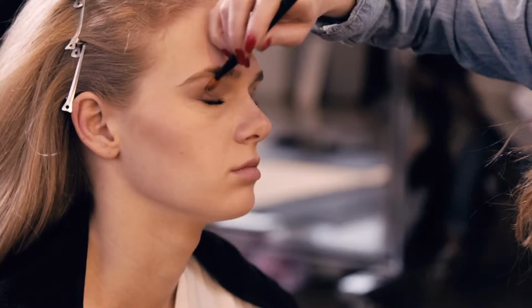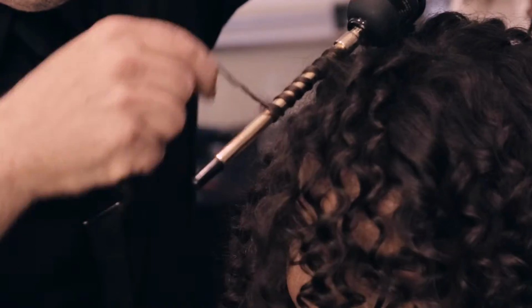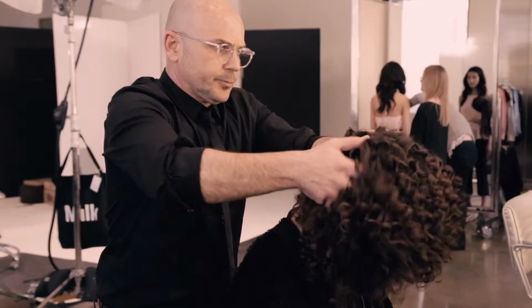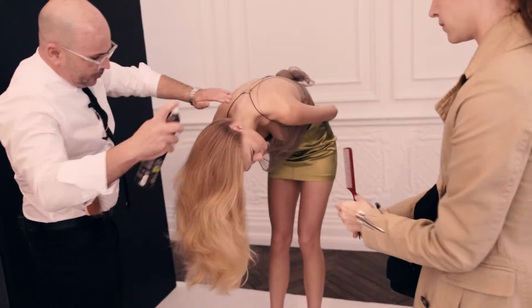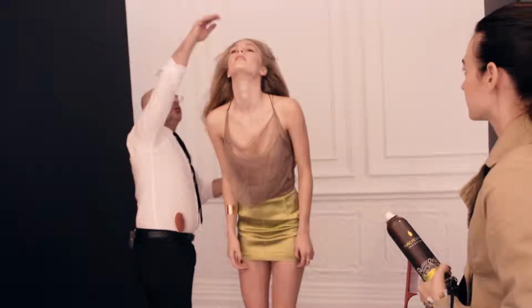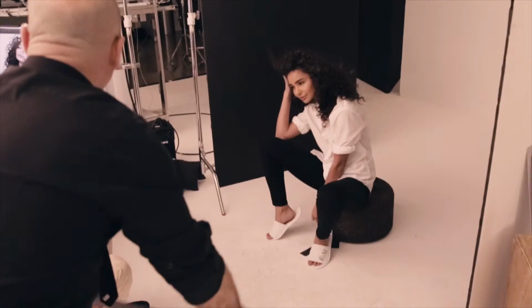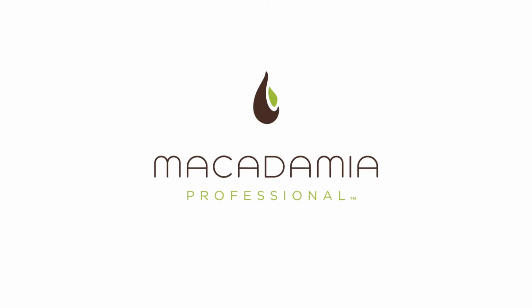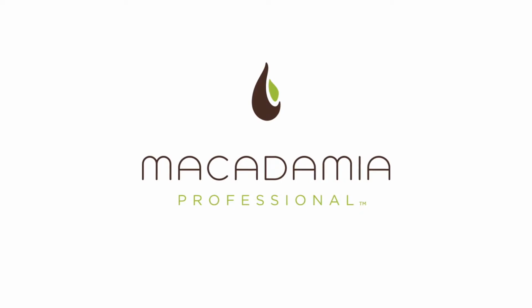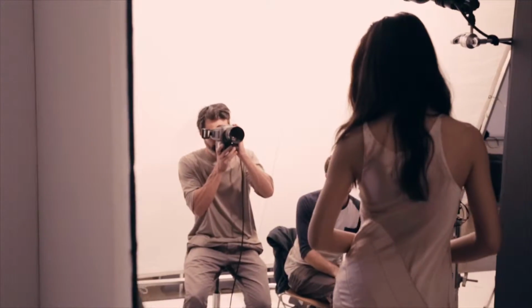Macadamia Natural Oil was established in 2009 as a collection of revitalizing hair care products utilizing the power of indulgent, nourishing macadamia oil to transform dull, damaged hair. The brand has become a global leader in professional hair care with distribution in fine salons and specialty retailers in over 77 countries. In late 2014, Macadamia Natural Oil evolved into Macadamia Professional, a brand that brings the history and efficacy of Macadamia Natural Oil to a new product line addressing the needs of all global hair textures.